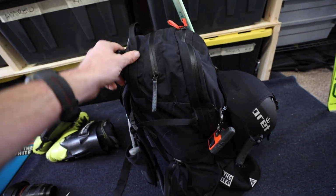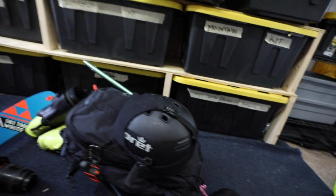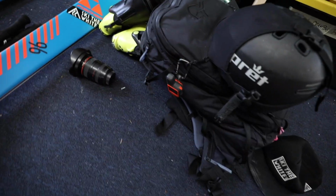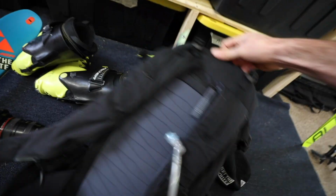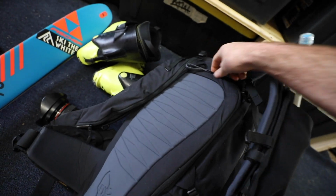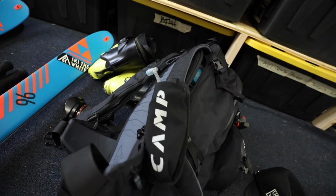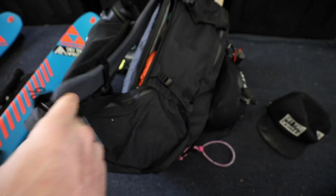The one thing I don't have on here is my camera, and my camera is probably just going to be carried in a bag on the side. It's going to be dangling, but once I wear most of the stuff that's inside of this pack, it'll free up some space and I can throw it in. I can put my camera inside the pack. Any questions, let me know.